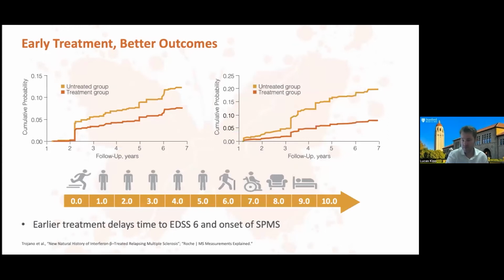So we've shown a few examples that early course and younger patients can influence the outcomes, but does earlier treatment actually make a difference long-term? And yes, there are many studies that show that earlier treatment can delay the onset to higher disability levels or the onset of progressive MS in the first place.